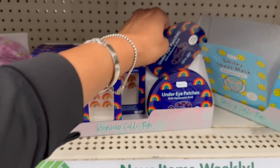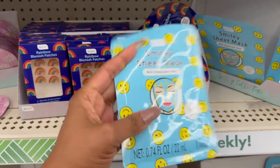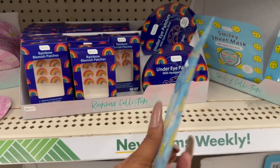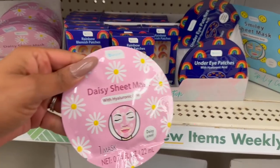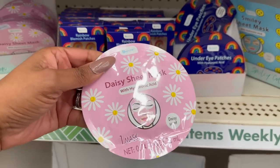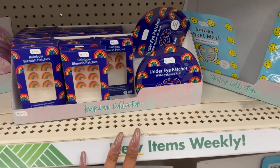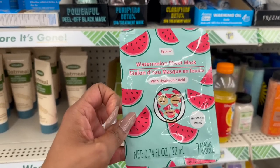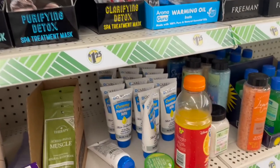They also have the smiley collection. They only have the face mask. I wonder what the bath bomb looked like. That was probably really cute. And then they have the daisy sheet mask with hyaluronic acid. It's daisy scented. Those are definitely new. I've not seen those. Also have the watermelon sheet mask, watermelon scented with hyaluronic acid.